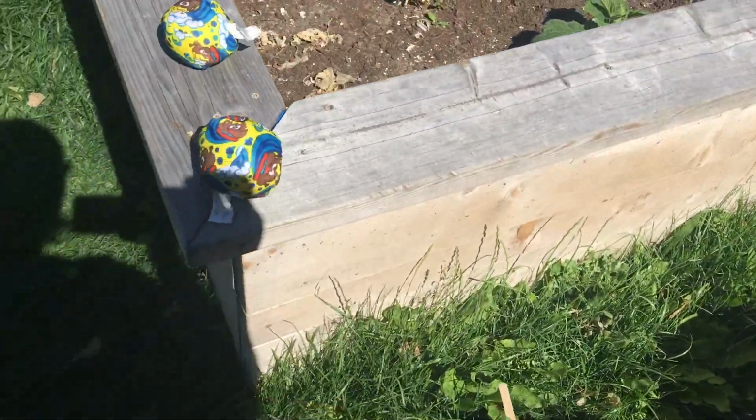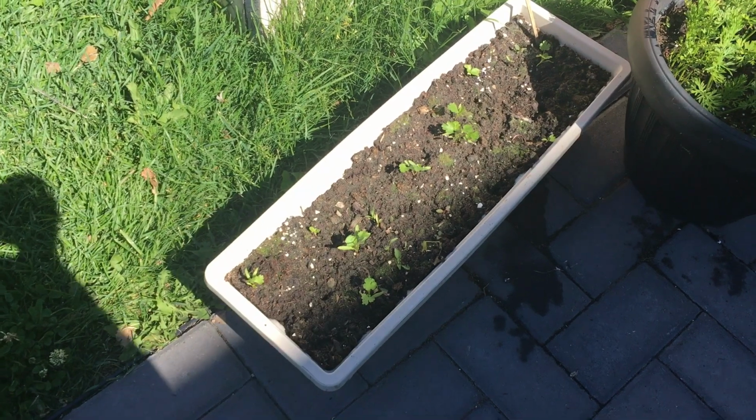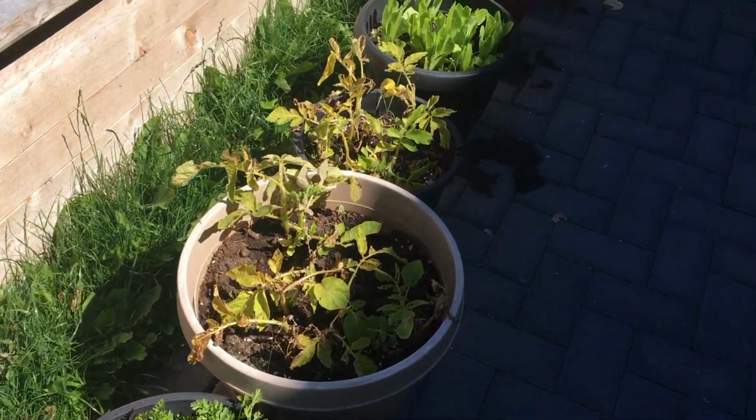This is our cilantro. It came up and got about that big and then it went to seed. So we replanted and it's slowly coming back up. Some more carrots here, very slow growing.